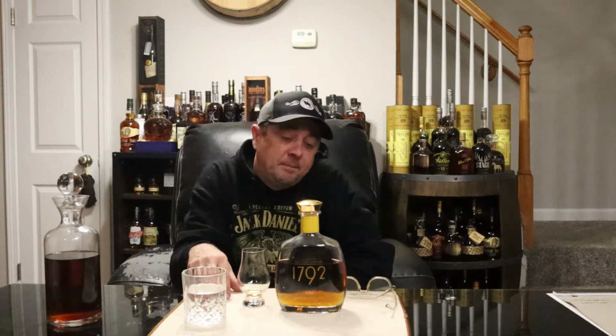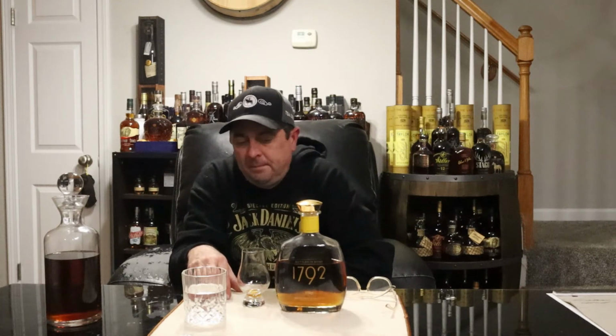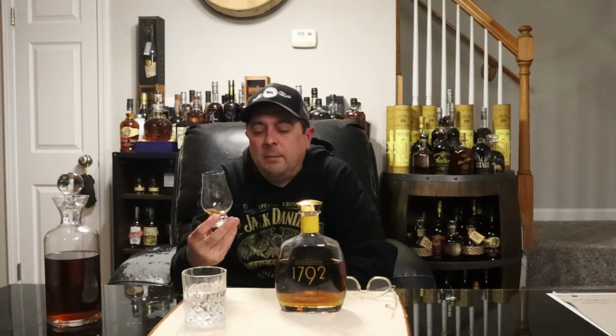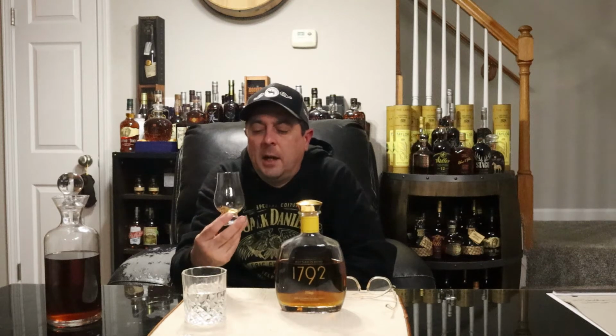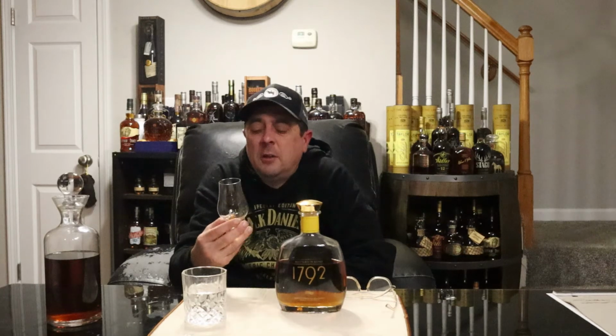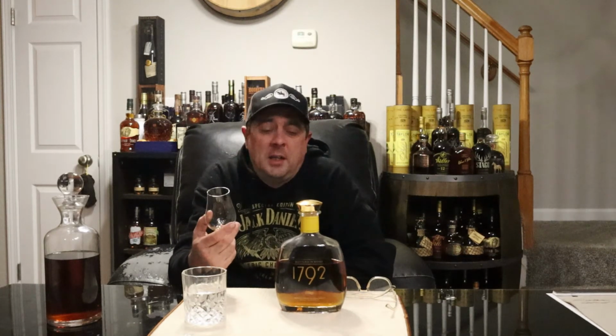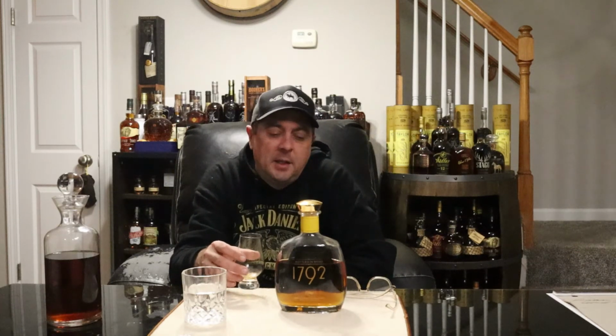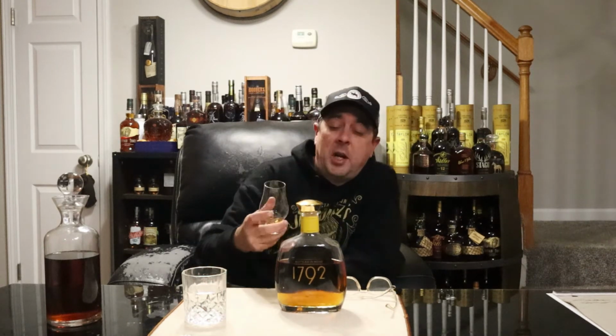Yeah, lemony, orange, and then cherry and that spice. Good finish, nice hug. I'm okay with it. It's a little bit fruitier than what I typically like. It's not bad by any means. It's just, I don't know, a little bit more fruit forward than what I typically like in my bourbon. But it offers some complexity and some uniqueness. And if you like a fruit forward type bourbon, this would probably be your jam.